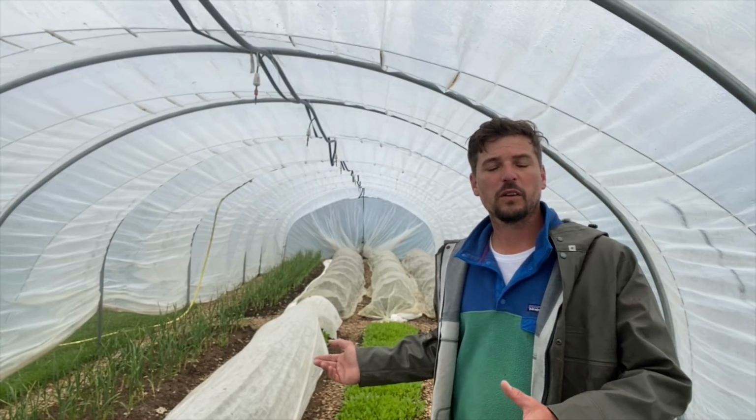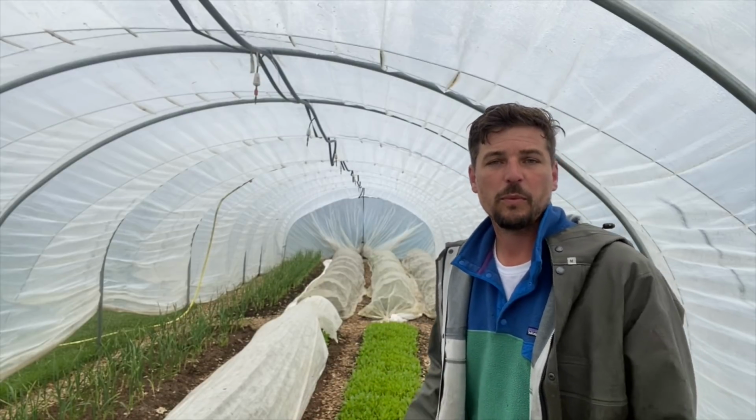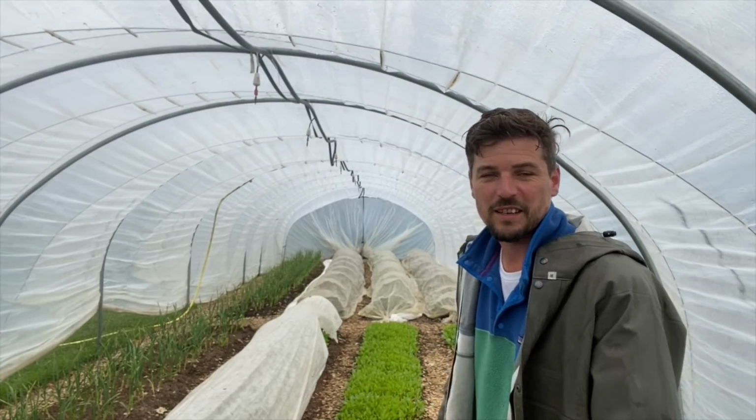This is the 20 meter version. They're designed to straddle four beds. How wide you make the path is up to you. It depends how big your bum is and how you like to work.